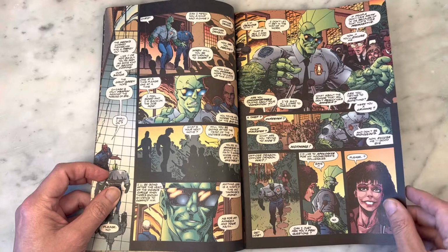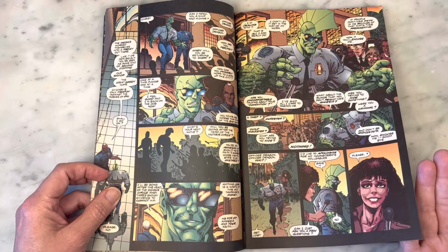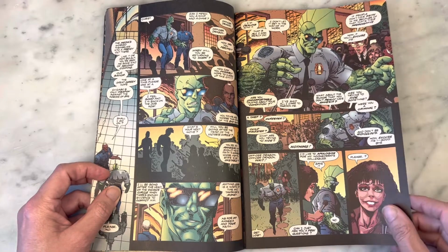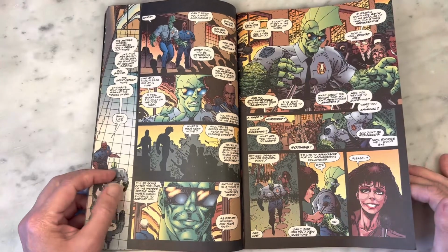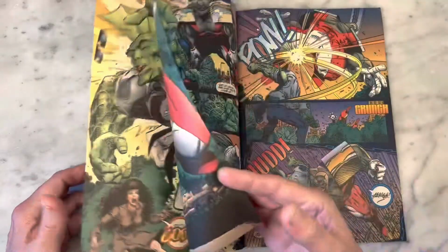I love that Dragon was like Officer Dragon. It kind of makes perfect sense, because superheroes are notoriously outlaws as vigilantes and stuff. So if you're officially a police, why wouldn't they do that? You know what I mean?